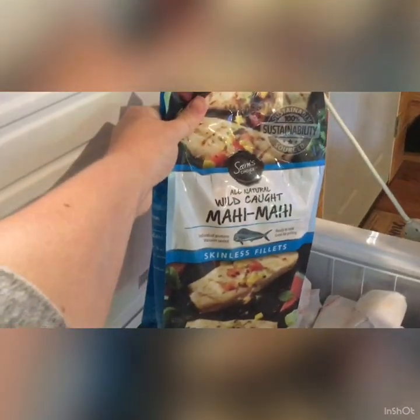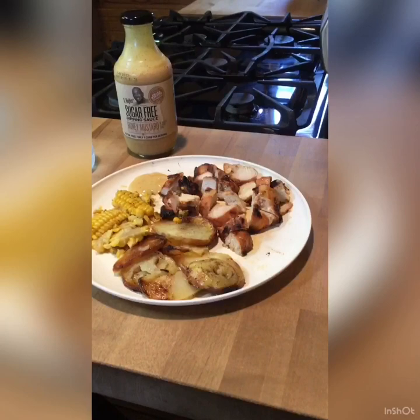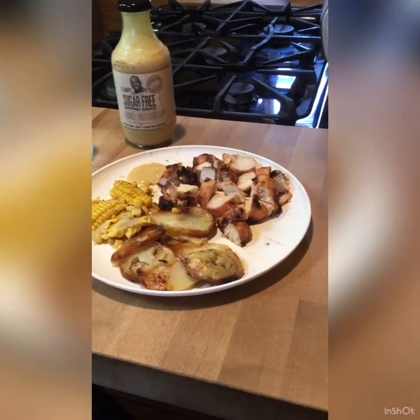I really enjoyed this brand of fish as well. It is actually my favorite, and I actually buy the wild caught brand. This is kind of how I eat when I am trying to watch what I'm eating.